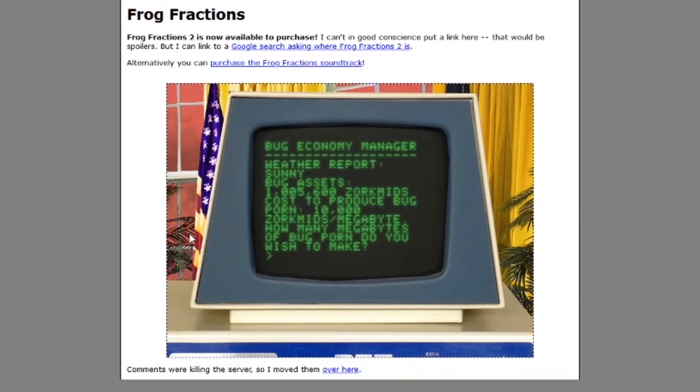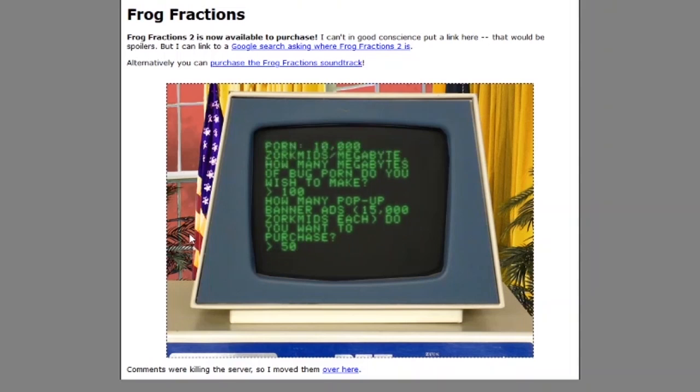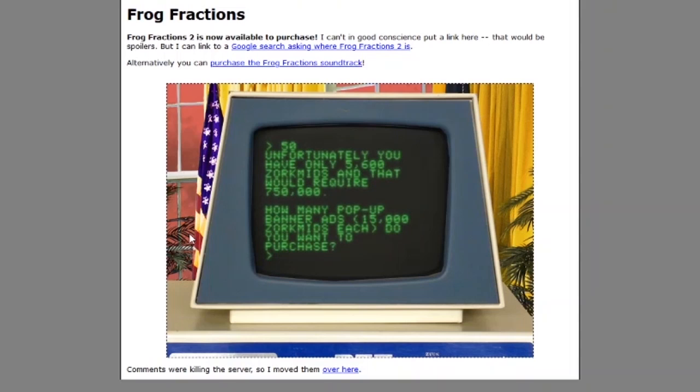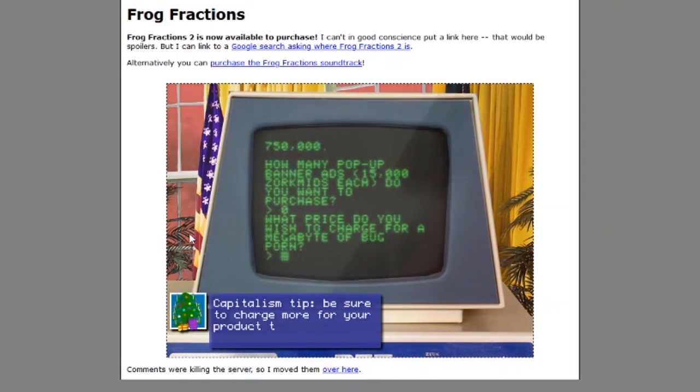Bug weather, sunny. Okay, bug assets. How many megabytes of bug porn do you wish to make? Let's say 100. How many pop-up ads? 15,000 Zorkmids each, though. 50. Oh no, I only have 5,600 Zorkmids. Oh crap, so I blew it. I'll have to go with 0 again. Damn. A price I wish to charge.